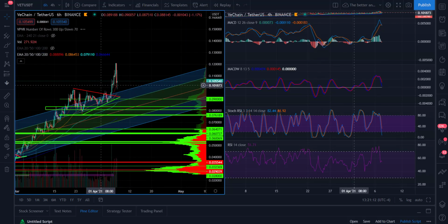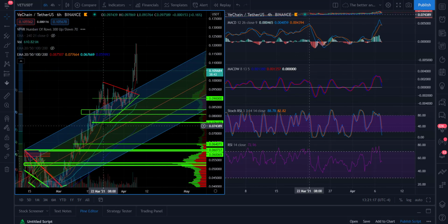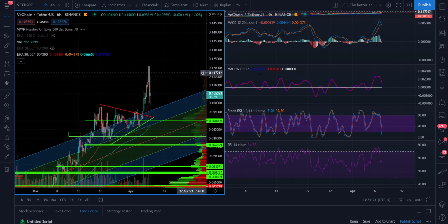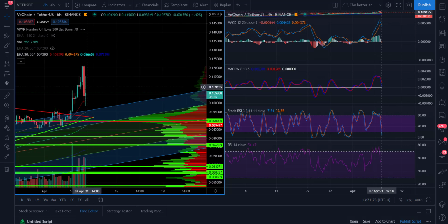All right, folks, without further ado, let's delve into what's happening. So VeChain was in this wedge. We broke out bullishly. We're having a bit of an impulse, but it doesn't seem like we currently have the gas in our tank to continue pumping. We have a massive bearish engulfing candle.